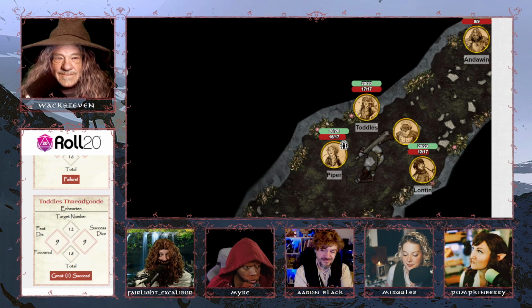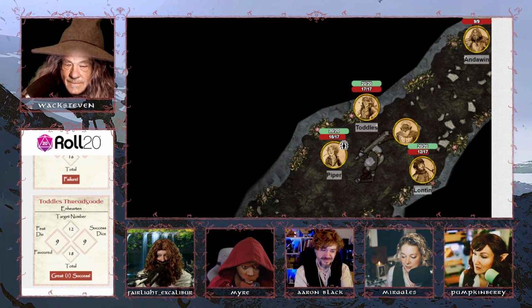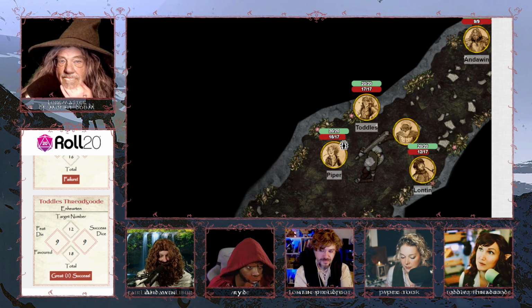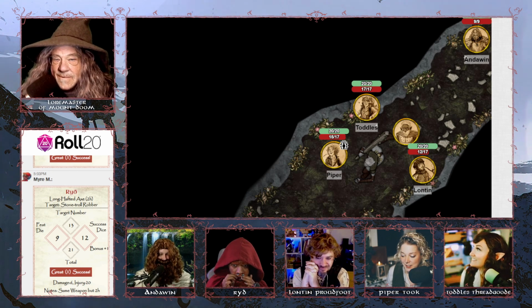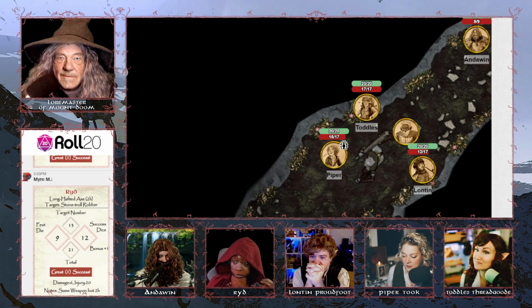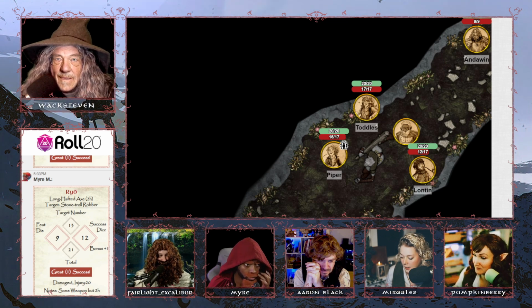Okay, so now I need to make the roll. So two-handed on the guy, a bonus die from Toddles, and it's favored. Okay, let's see what happens. Very nice. That is a great success. And you have a great axe, so you can do a heavy blow. You can do a fend off. That's it.